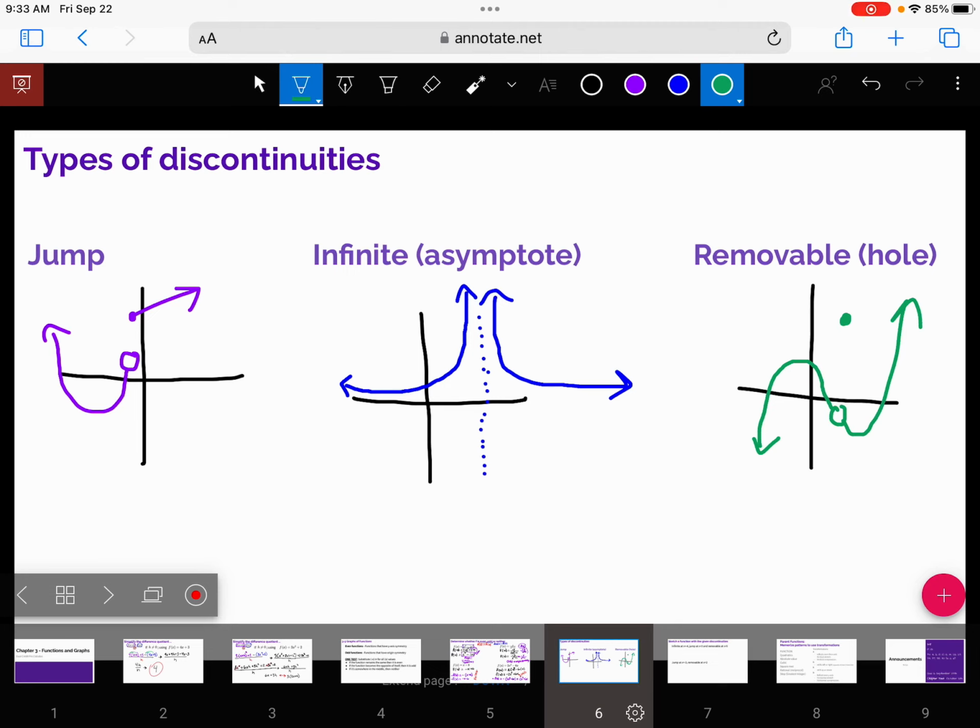Say it a little louder. I can't hear you over the conversation. Not where you stop, but like the other one, the removable. Oh, so that's a removable discontinuity. It's just that I punched a hole in the line and there's someplace else that works. So it's a point up there.